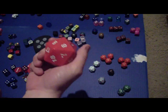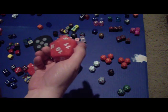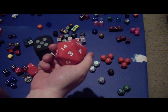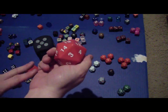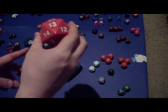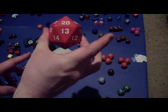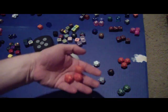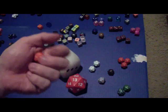I've got this roll down D20. A friend of mine gave this to me. It was something that her ex had given to her, and she didn't want it anymore, so she let me take it. So I got a nice spin down D20, my favorite color. I like red. And I've also got some just loose, generic D20s here. Nothing too fancy about these.